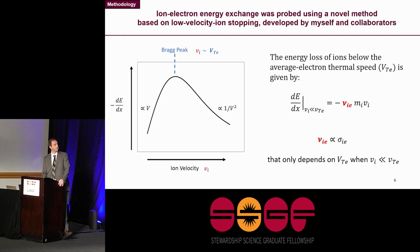Okay, so with that being said, now what I want to move into is the methodology. The final product of this talk will be experiments measuring this cross-section. The way we're going to measure this cross-section is that I'm going to describe a novel method based on low-velocity ion stopping power developed by myself and collaborators.